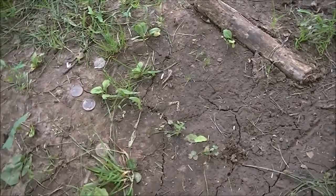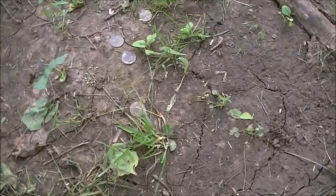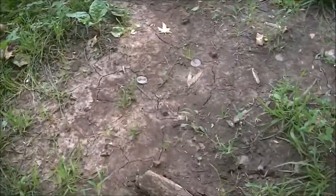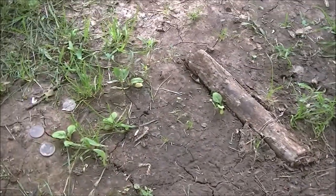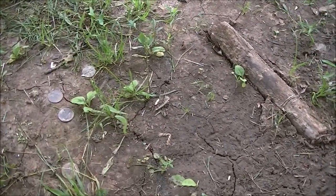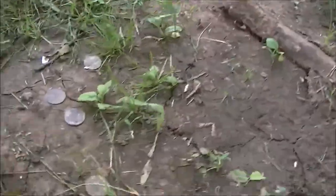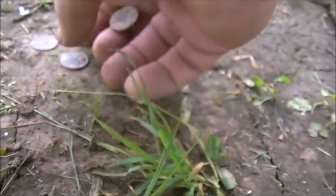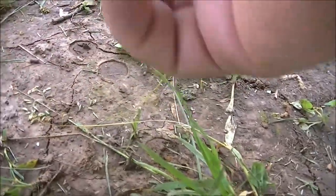Yep, I gotta film this. There's a coin spill there. I see 1, 2, 3, 4, 5, 6, 7, 8. There's a quarter. All in this little hole area right here. So somebody must have spilled some coins out of the truck or something. So I'm gonna pick them up here. This is called a live dig. There's a penny, there's a penny, there's a penny, there's a dime.